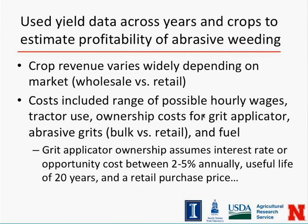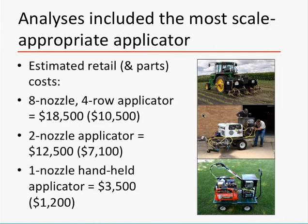Now, when it comes to the grit applicator, ownership assumes an interest rate or an opportunity cost between 2 to 5% annually, a useful life of 20 years, and then the retail purchase price of a grit applicator, which is somewhat of a challenge because these are not available at a retail scale right now. But I talked with Dan, and he gave me some estimates of what the parts cost him to build these 3 different applicators that I'll talk about in this analysis.